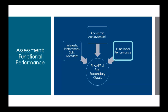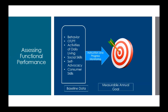The final area that we're assessing is functional performance, and let's talk a little bit more specifically about what that encapsulates. Through functional performance, we're looking specifically at things related to behavior, OT, PT, and other related service activities, activities of daily living, social skills, the development of the student's self-advocacy, and skills that they may need as a consumer or to live in the community.